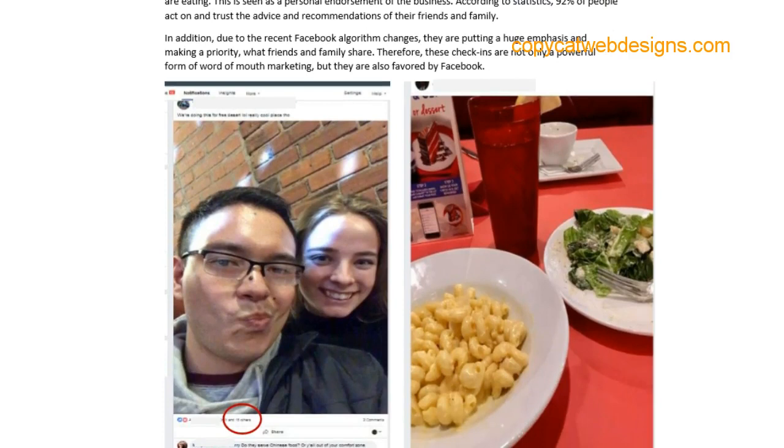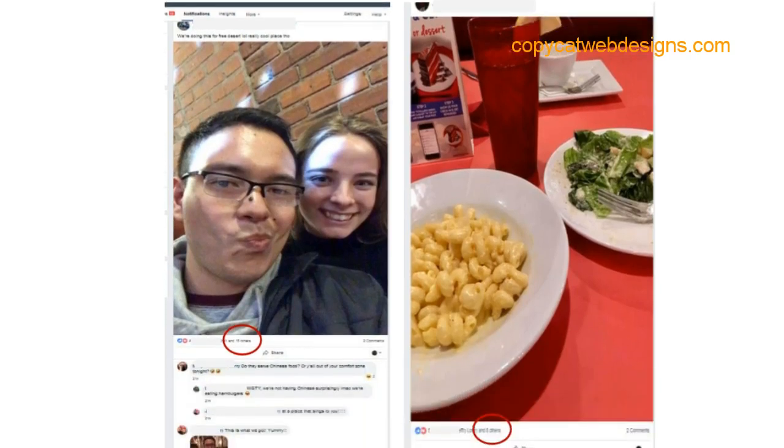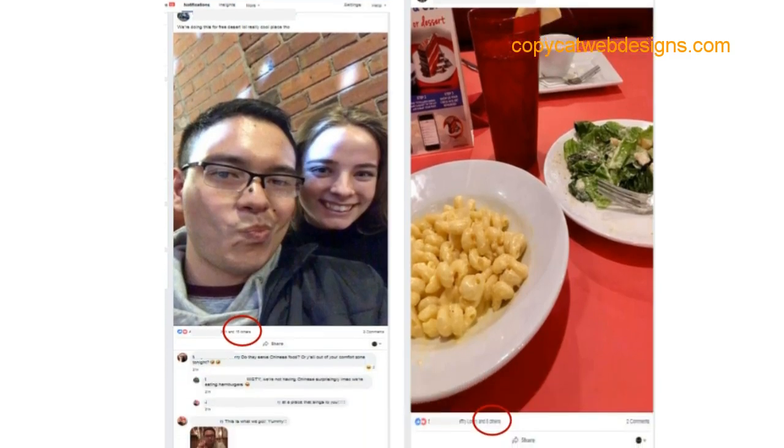Therefore, these check-ins are not only a powerful form of word of mouth marketing, but they are also favored by Facebook. Facebook is going to favor these recommendations. They don't frown upon it. They actually encourage it and they want this.